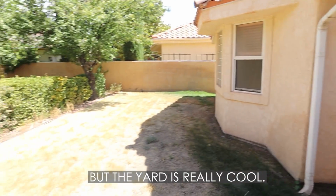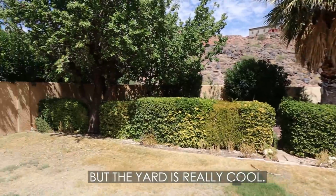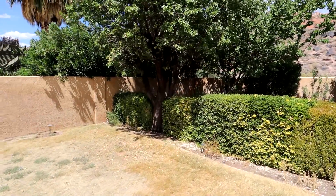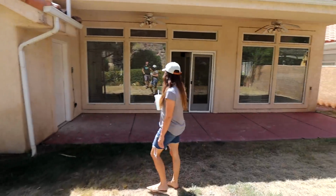Yeah. But the yard is really cool, and you may remember this from when we looked at it. It's like a secret garden back behind those bushes. It's gonna be some work though. Oh yeah. So it's gonna be cool. Yeah, it's a rough one for sure.